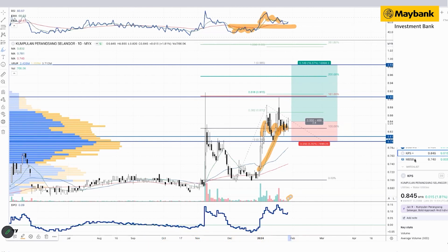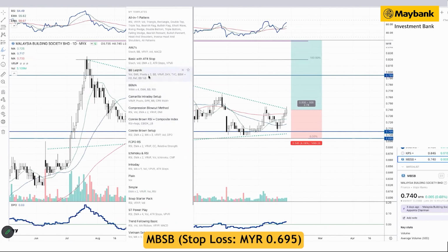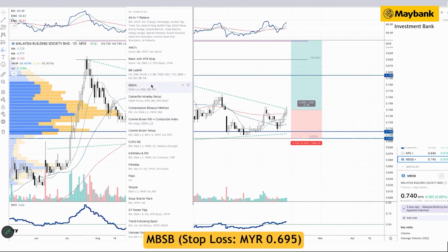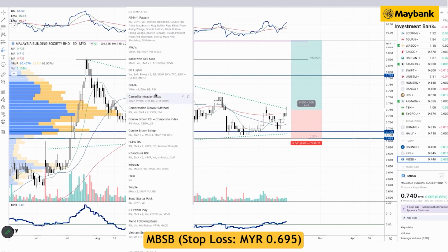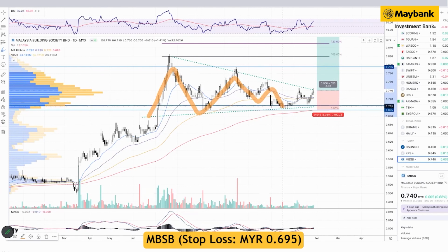Okay, last but not least will be MBSB. I think one of our sales colleagues earlier highlighted the stock, and I have followed up with the stock for quite some time. One of the reasons why we like it is that the stock is still inside a consolidation pattern. This is pretty much a big triangle pattern.